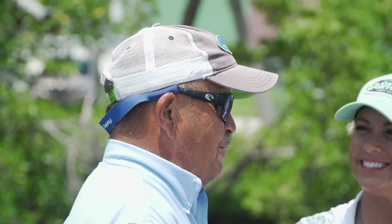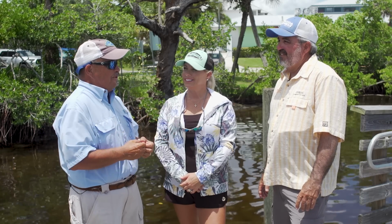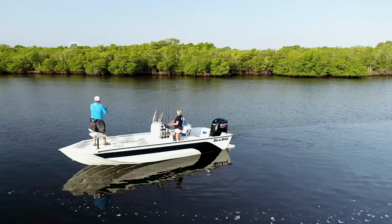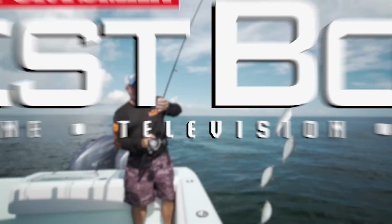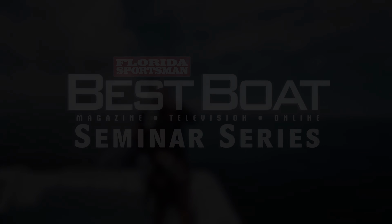Hey, you know what all three of these boats have got in common? It's the first time we've got to see them, and we've got to bring them to the audience. Let's get started. When we return, our hosts take a look at a boat designed for durability and fishability, the SeaArk 210 Bay Runner. But first, let's join FS Boating editor George Labonte as he explains the safety advantages of owning an EPIRB in this week's seminar segment.